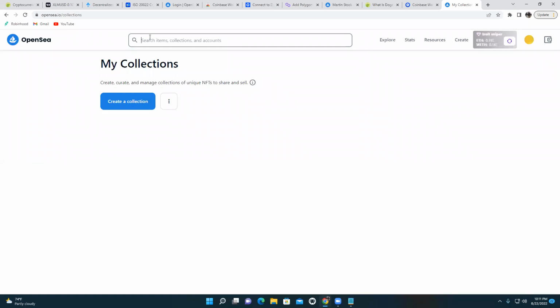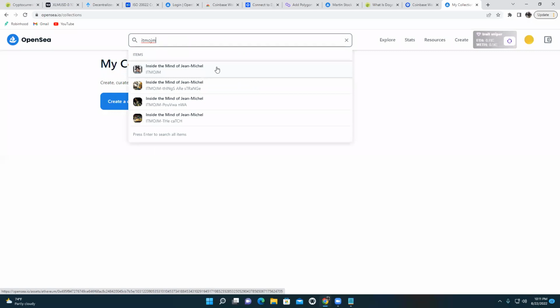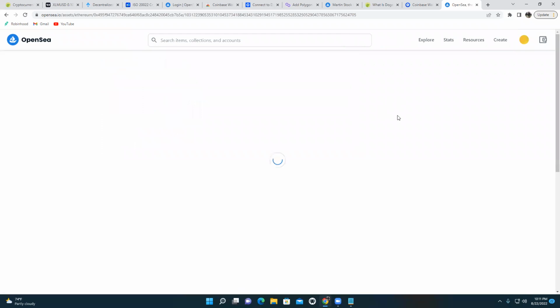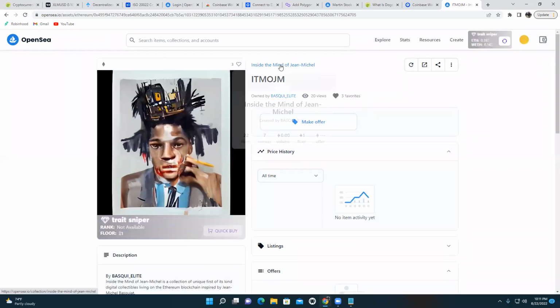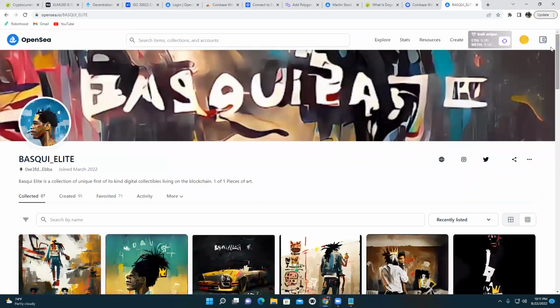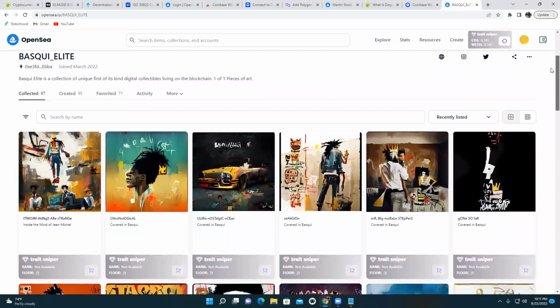I am going to show y'all what those NFTs look like, a collection of my NFTs, which I've shown before. My collection of NFTs is inspired by Jean-Michel Basquiat, and this is one of the collections that I have. These are fire. These are dope. My account is Bosky Elite. That is my NFT collection account.